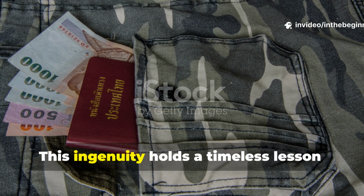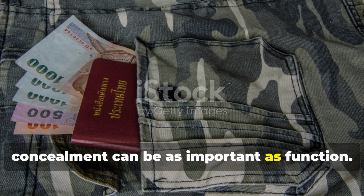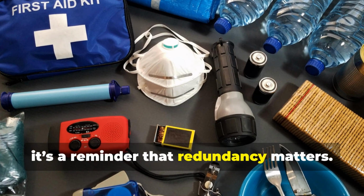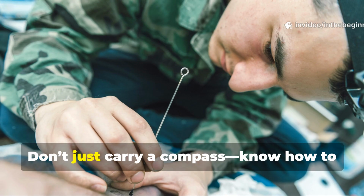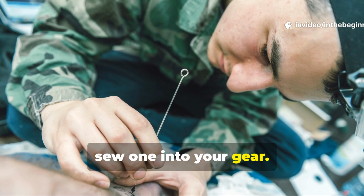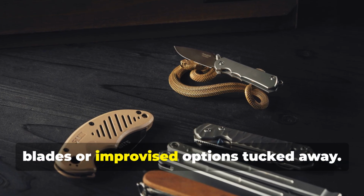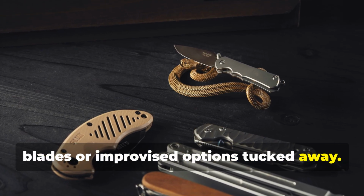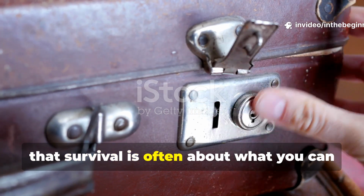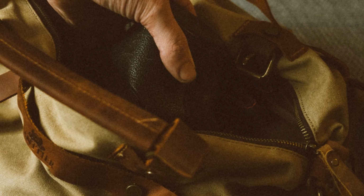This ingenuity holds a timeless lesson. Concealment can be as important as function. For modern survivalists, it's a reminder that redundancy matters. Don't just carry a compass. Know how to sew one into your gear. Don't just rely on a knife. Have backup blades or improvised options tucked away. The World War II survival pouch teaches that survival is often about what you can hide until you need it most.